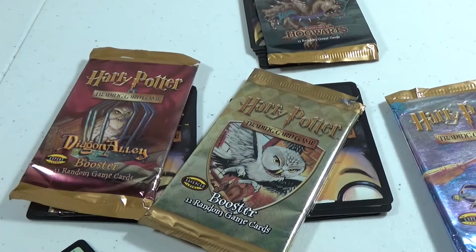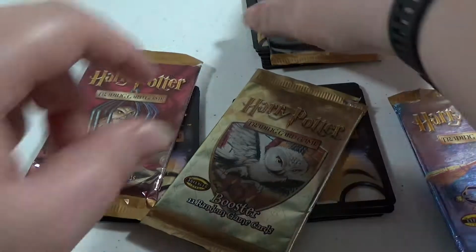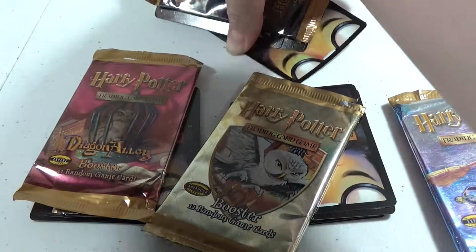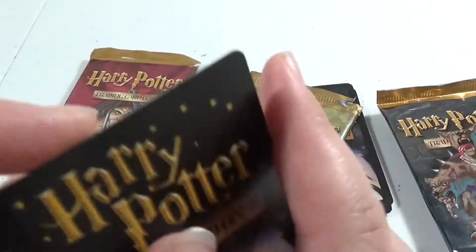Alright. So that is that one. Next, we'll do our second Fluffy set. Fluffy.